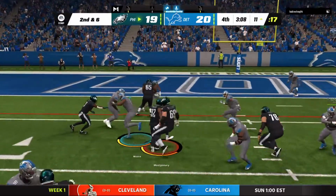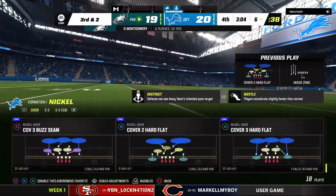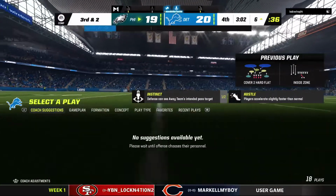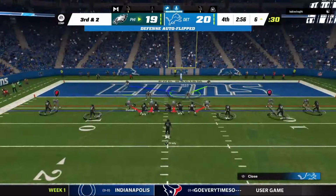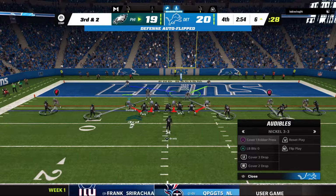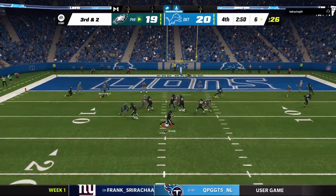On 2nd down, Montgomery. And he's going to be brought down just shy of the 5 at the 6. He had to fight for every yard on that run. Shook himself free of the tackle and kept fighting, even with the rest of the defense closing in on him. That's the kind of effort you'll take every single time.